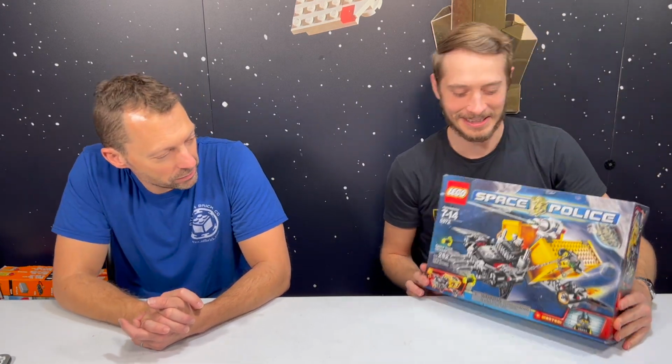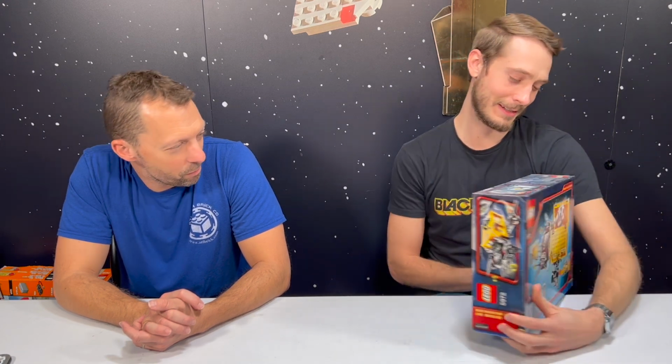I'm trying to go kind of by value and size, because some of these are valuable but small. This is a little bit more niche, I think. This is the Space Police 3, and this is the Space Truck Getaway, set number 5972. It's a pretty wild-looking set. This came out in, I want to say, 2009? What's the year on this? Oh, it's in Spanish, hold on. 2009, I was right.